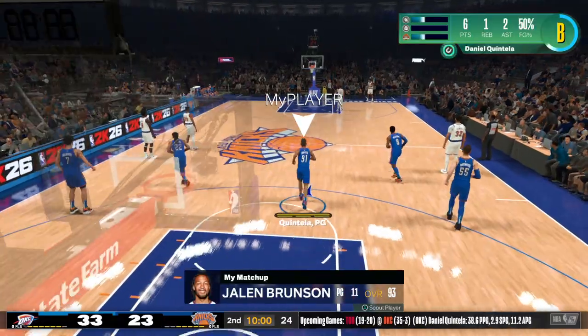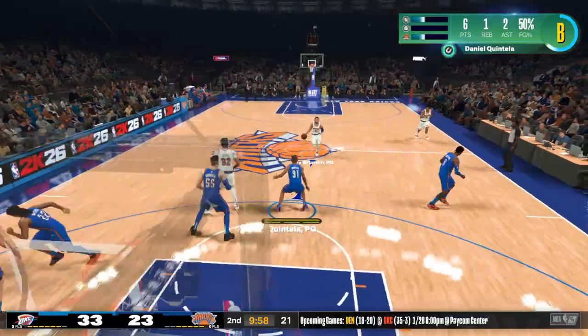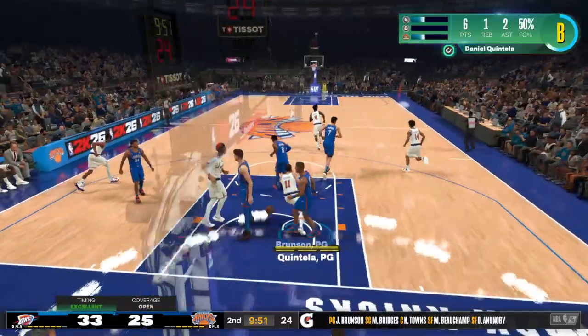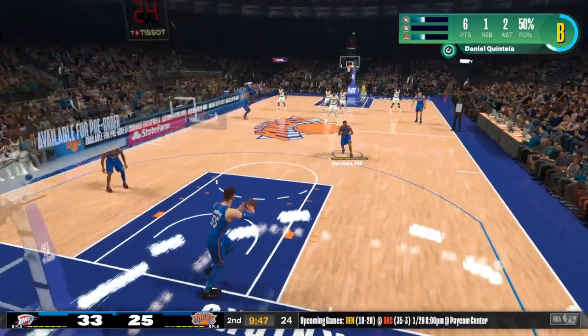Knicks trail by 10. Jalen Brunson is out there with Mikal Bridges. Then it's Karl-Anthony Towns. Then it's OG Anunoby. And it's Beauchamp. And at the small forward position. That's the group for New York starting the second.